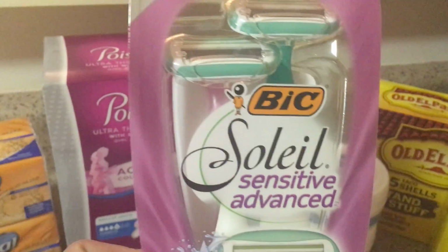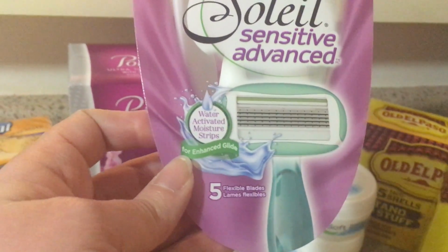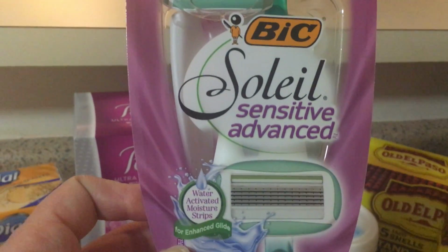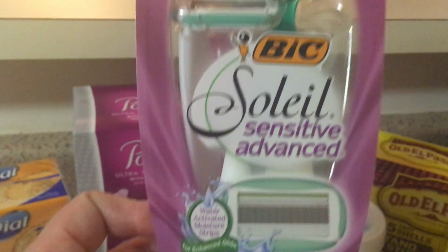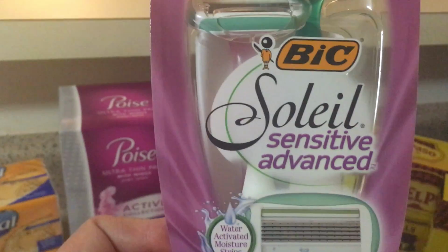This was a freebie. The Bic Soleil Sensitive Advanced Razors. There are 5 blades, 2 razors in the package. Never tried these. They look really, really great. I'm excited to have these now. They were $5.97 at my store.